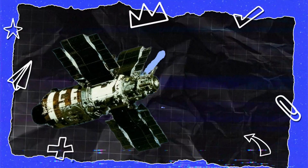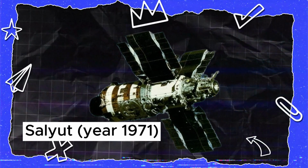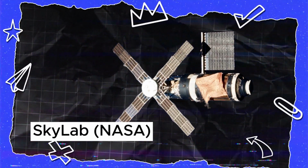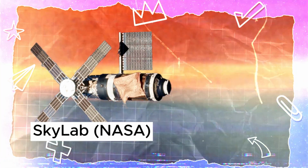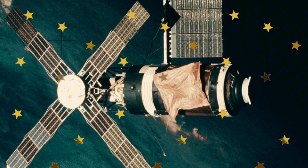We have been launching space stations since way back in the disco era. The very first one was the Soviet Union's Salyut in 1971, a single module design that did its job but was not exactly luxury real estate. 2 years later, NASA showed up with Skylab, which was basically a repurposed chunk of the Saturn V moon rocket. Skylab? Pretty sweet, but still just one giant tube in space.